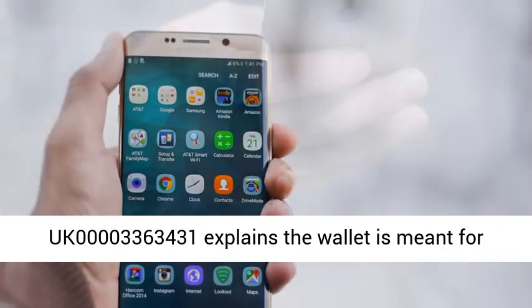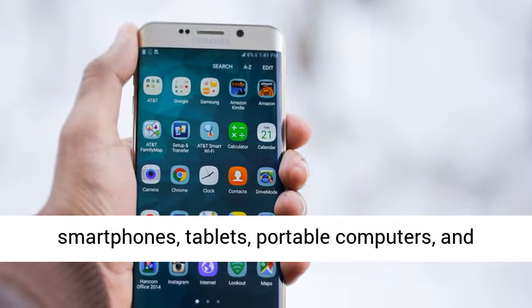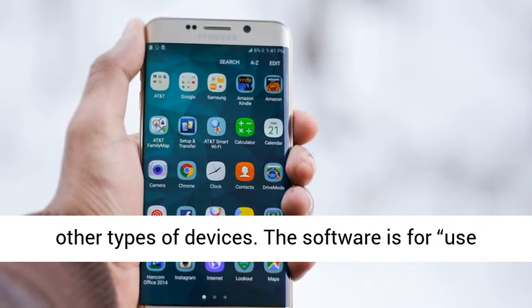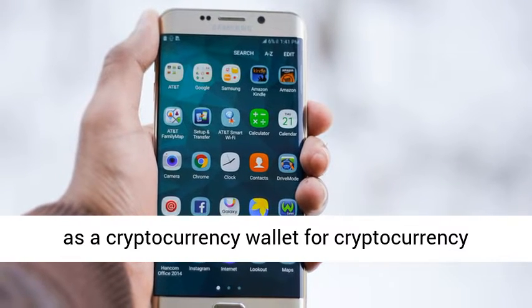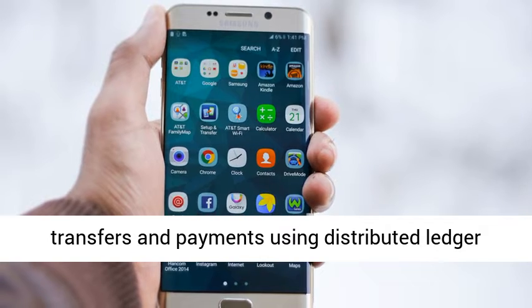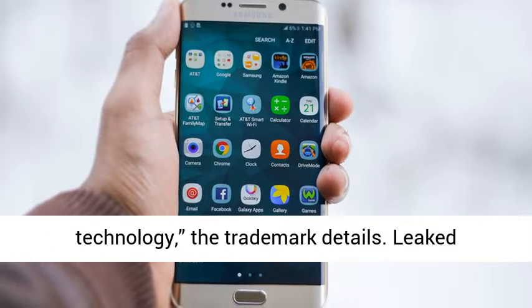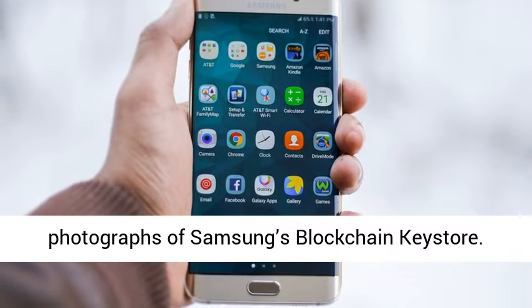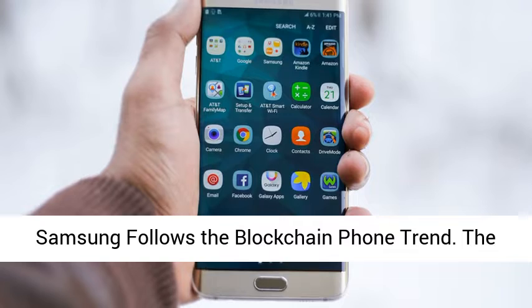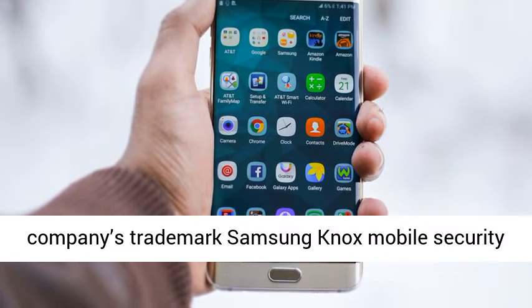The Samsung crypto wallet, trademark UK 000033633431, explains the wallet is meant for smartphones, tablets, portable computers, and other types of devices. The software is for use as a cryptocurrency wallet for cryptocurrency transfers and payments using distributed ledger technology, the trademark details. Leaked photographs of Samsung's blockchain key store.